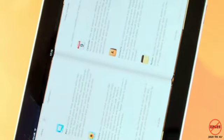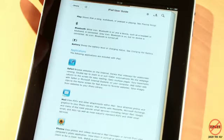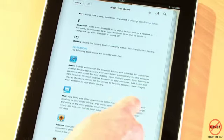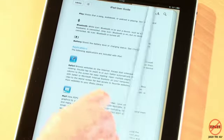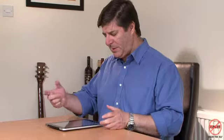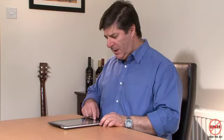And I could move it backwards and forwards. I can bookmark pages. I can find things as well. So if I want to look for email, I can do that. And there you go. And I can just go directly to that page by tapping on it. So just fantastic. I think this is going to be great.